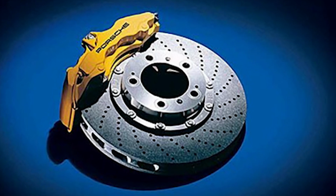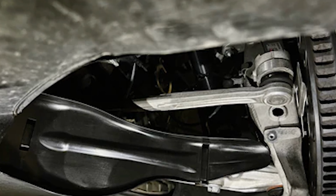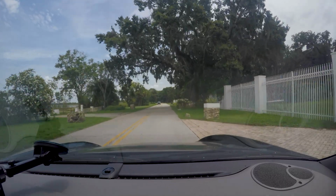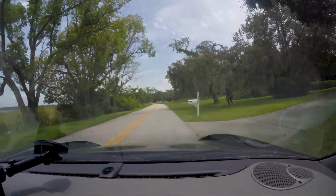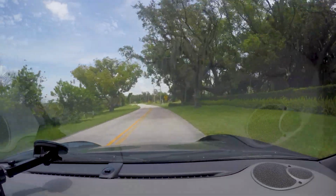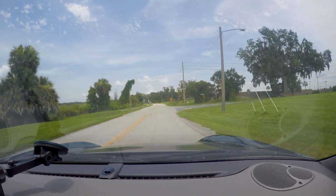This can include GT3 air ducting. That just adds cooling to the brakes. You might not even upgrade the pads and the rotors, but you just add that extra little bit of cooling, and that makes a world of difference. But upgrading your pads, upgrading your rotors, and if you really need to, depending on what other modifications you do, upgrading to bigger brakes can really help you stop when you need to.